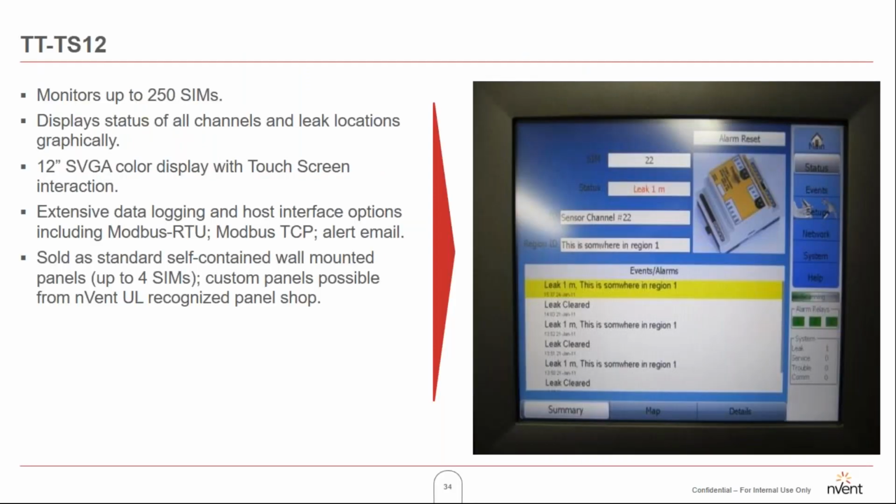So all these instruments ultimately communicate to the control room equipment, and in the control room we have the main control panel. We have the latest touchscreen control panel. This is one amongst the various control panels we have got. This is the latest contemporary technology which can monitor up to 250 circuits, or we call them SIMs, sensor interface modules. It displays all the channels of leaks. If you have 250 channels, it will display all of them in parallel.